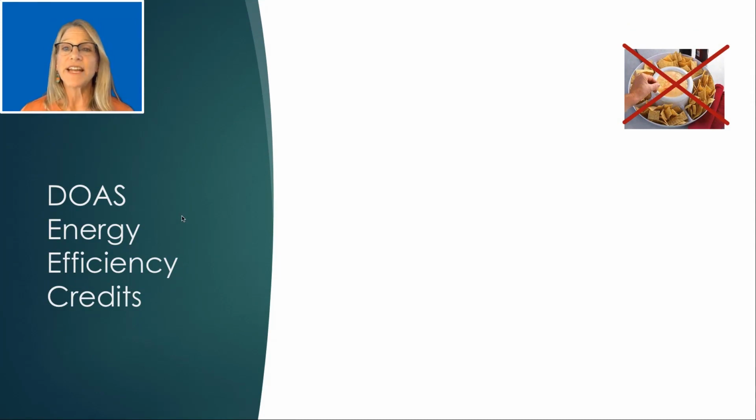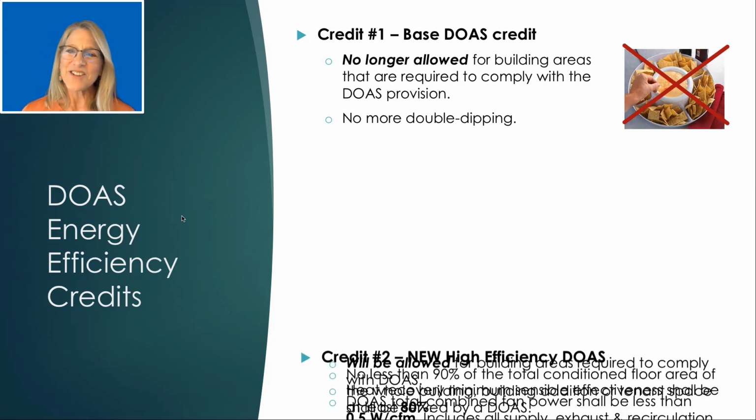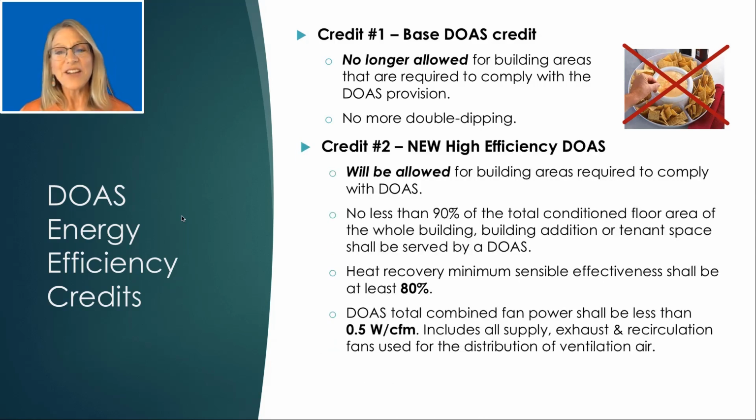For the DOAS energy efficiency credits, there are 2 key changes in the 2018 WSEC. First of all, spaces that are required to comply with the DOAS provisions are no longer allowed to take credit for this to meet the required additional efficiency credits. So in other words, no more double dipping, folks. The other change is that there is now a new high efficiency DOAS credit.